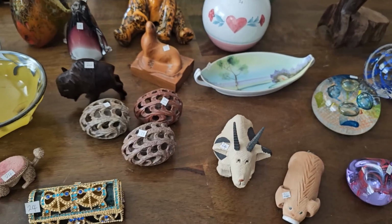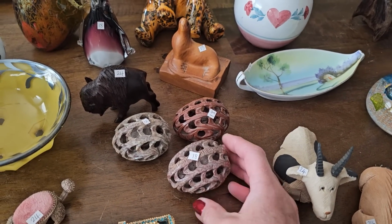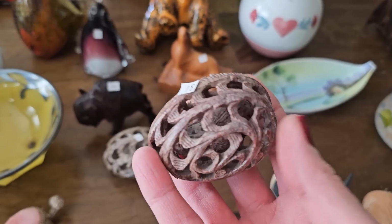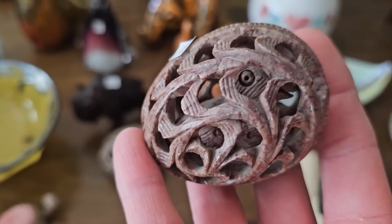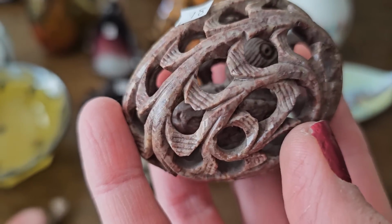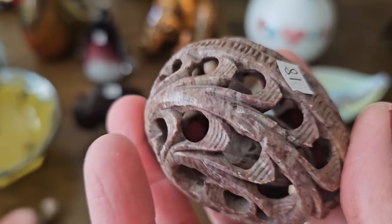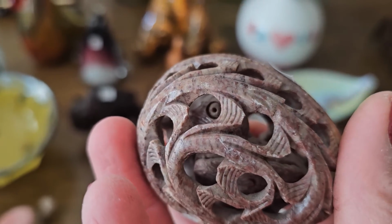We saw some of these as we were shopping too. I don't know if I had a chance to give you a close-up. Now inside each of these soapstone eggs is a little creature. This one I believe is a parrot. I don't know how they do this. It must take so much skill, but you can see his little eye there.